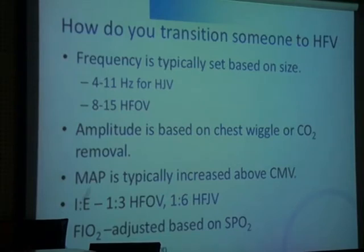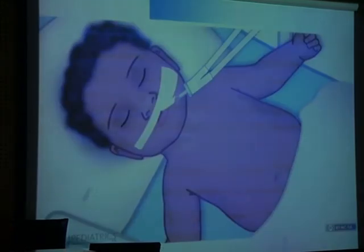I mentioned the I:E ratio of 1 to 3. We do 1 to 6 on the jet. And then obviously the FiO2 is adjusted based on the SpO2.